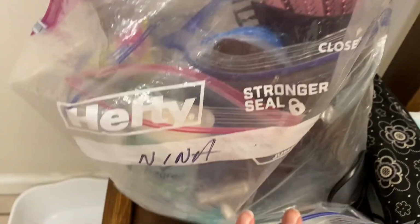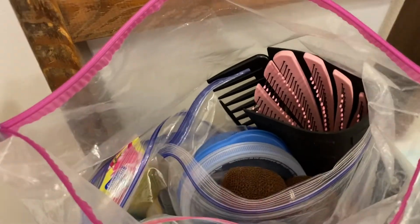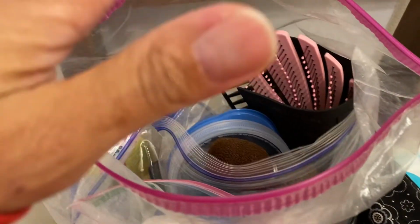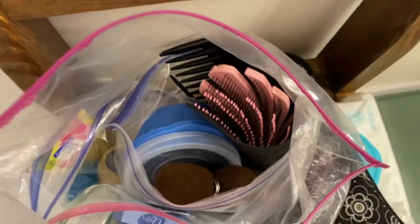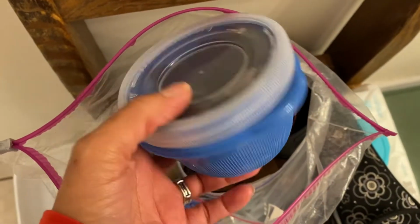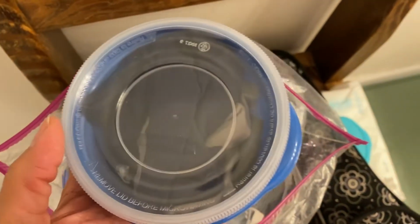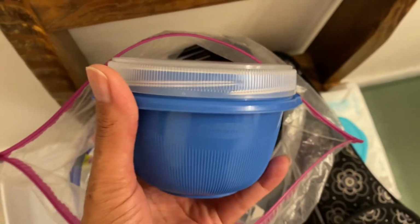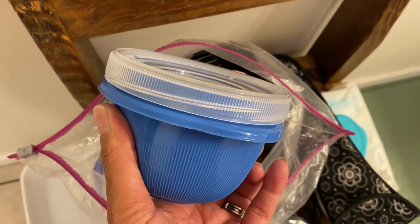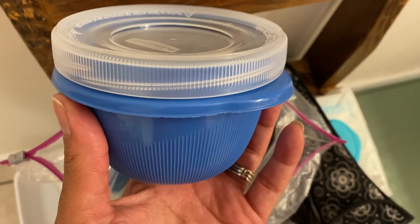All right, and here we have pretty much the bulk of this is going to be, well, that happened. Okay, my hair stuff, but not everything. So what I've done, I actually have these containers, which I know a lot of people do. I think they are Rubbermaid. Yep, it's Rubbermaid. Definitely love the size of these and what I can put in them. I actually have one for just regular hair ties, not the soft scrunchies, but just the hair ties, and then one for bobby pins.